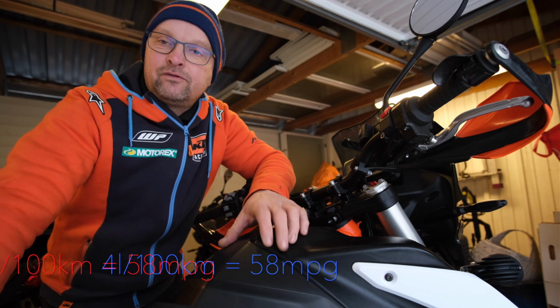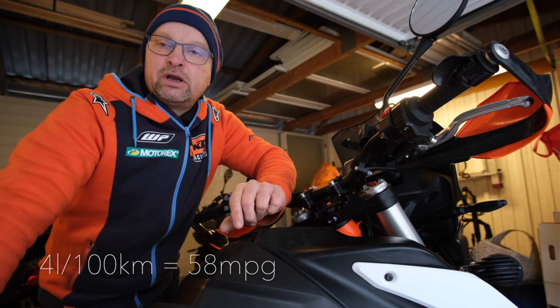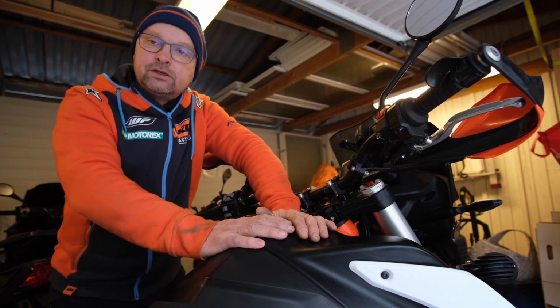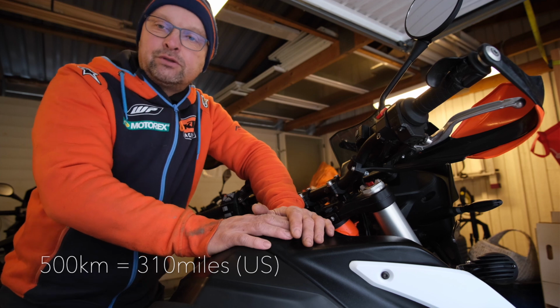Normally I'm around 4 liters on 100 kilometers. Now let's see if I can put that in the text, how many miles per gallon that is, but it's quite a really good low fuel consumption. And with that 20-liter tank it should give me theoretically almost 500 kilometers of reach on that bike.